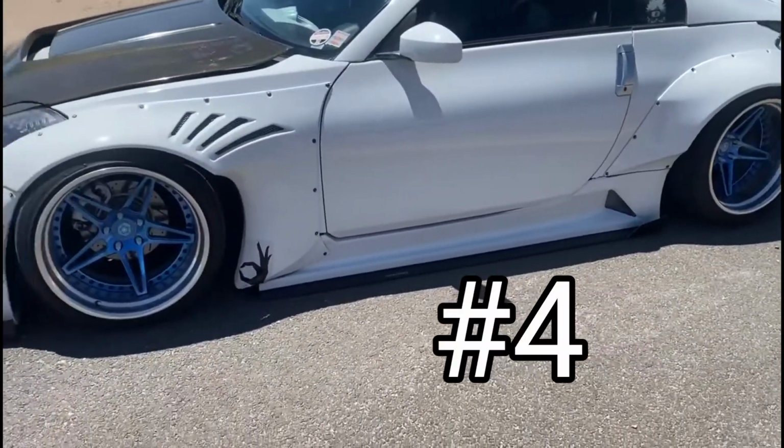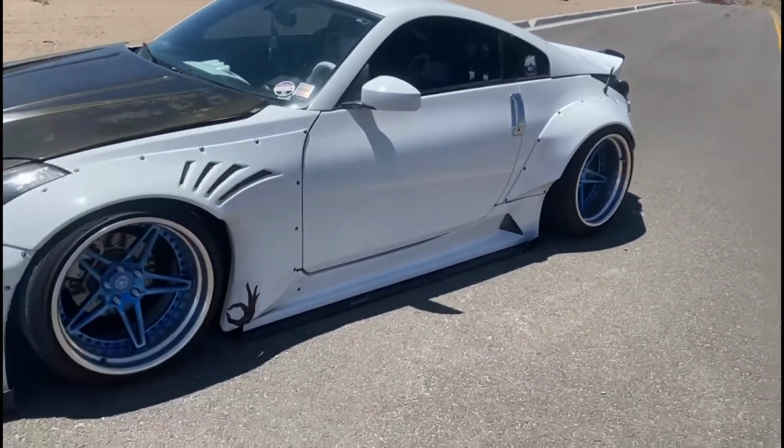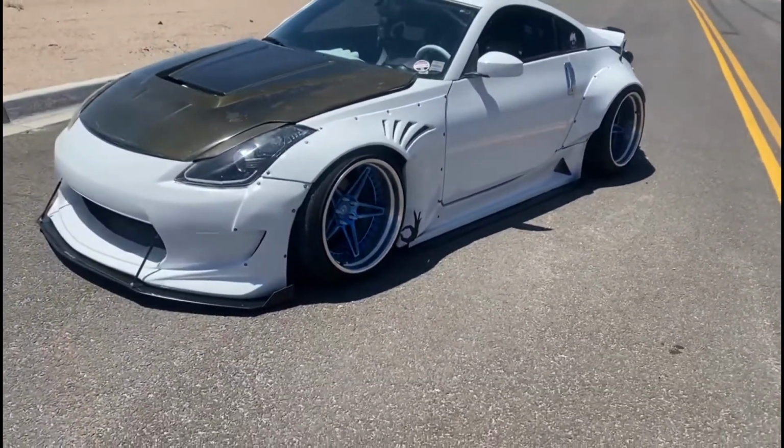Number four, the amount of aftermarket parts for this car is ridiculous, and I love that there are so many different ways that you can modify these cars. From hoods to body kits to fenders to spoilers to roofs to literally just about everything about these cars, interior wise, performance wise, the number of modifications that you can do is ridiculous.